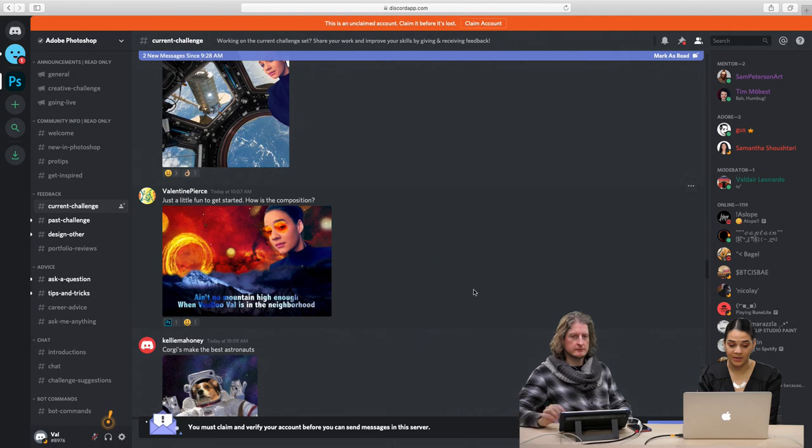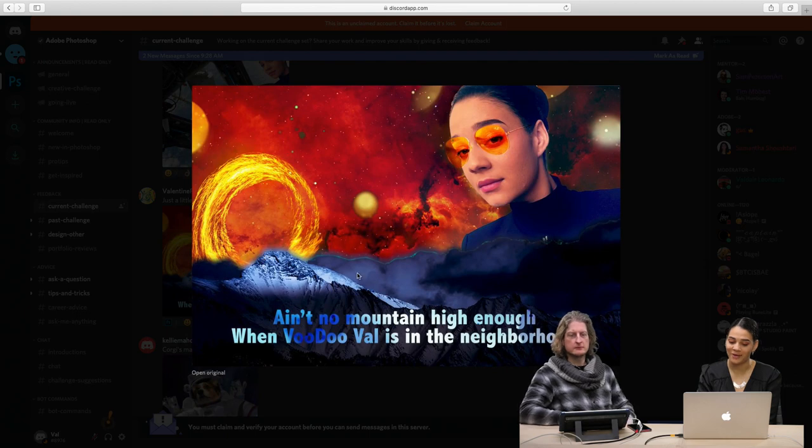I don't know what this is, but I'm into it already. Just a little fun to get started. How's the composition? Ain't no mound high enough when VooDoo Val is in the neighborhood. I like the Boss Hog glasses. Yeah, I do too, and they reflect the sky, so at least they were observant enough to get that element correct.